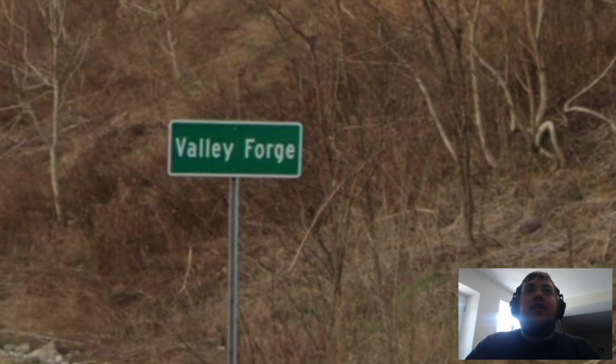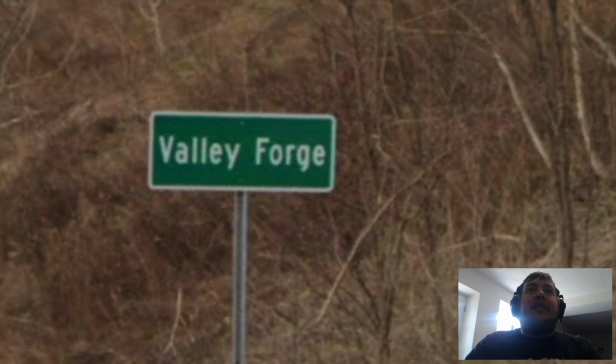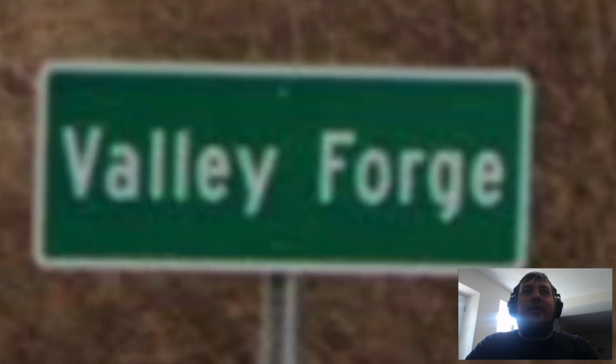Valley Forge? Oh no! How did we already get into Pennsylvania? I thought we were in Tennessee. Why are we seeing a sign for Valley Forge? Oh no, that's not good.